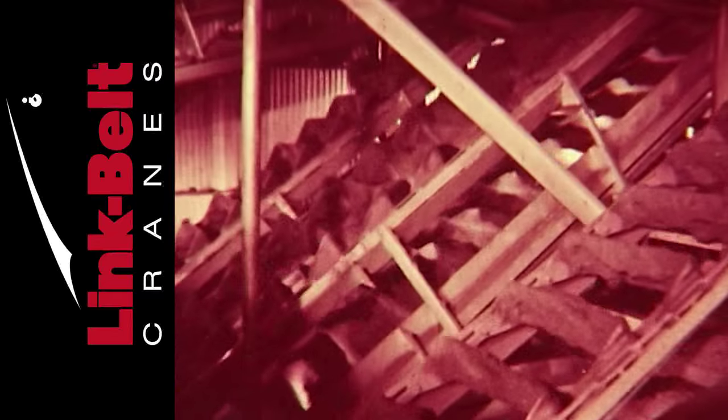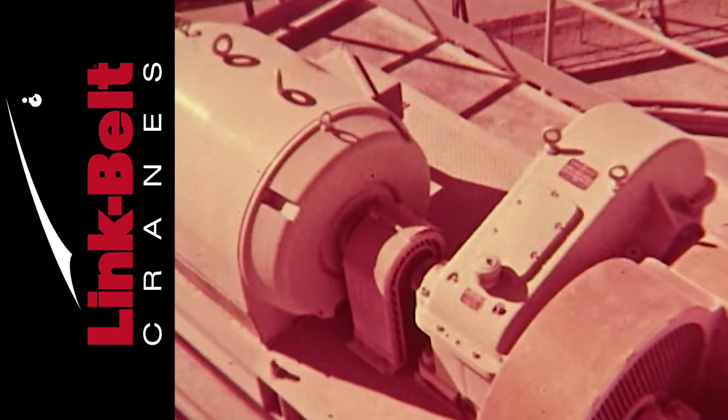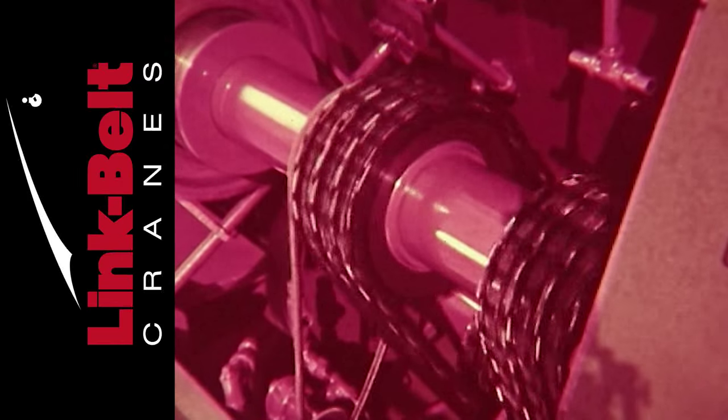Link Belt is a specialist in materials handling and power transmission, and is one of the foremost suppliers of equipment in both fields, serving on tasks such as these, and many, many more throughout industry.